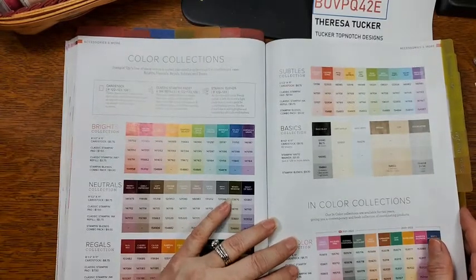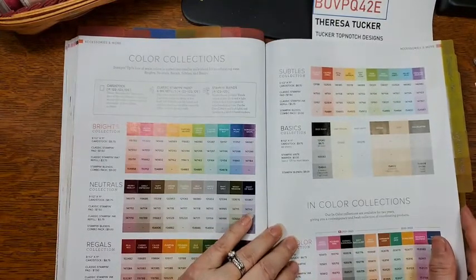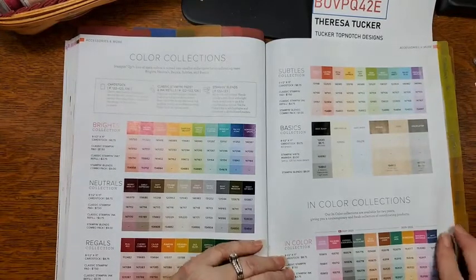Yeah, I can't remember. Oh, the Rococo Rose, that one retired. And Pretty Peacock and Seaside Spray. Those are the ones that retired.